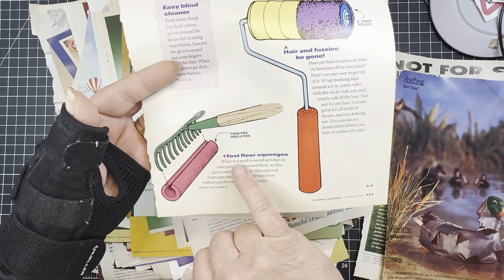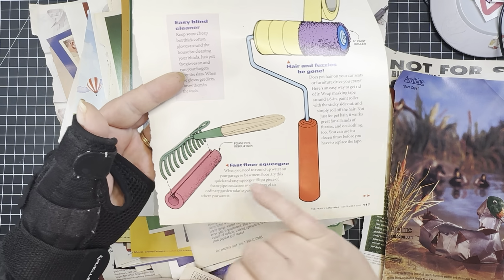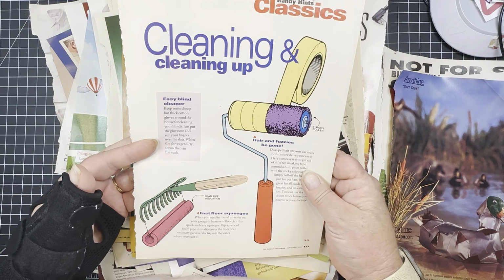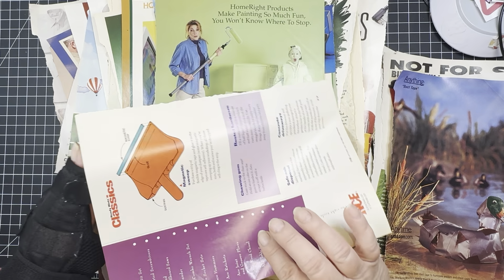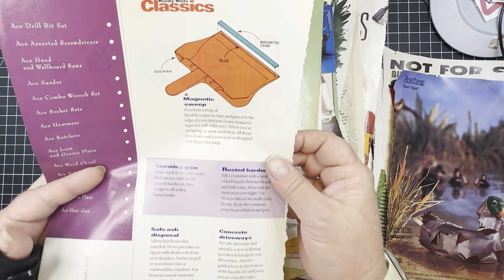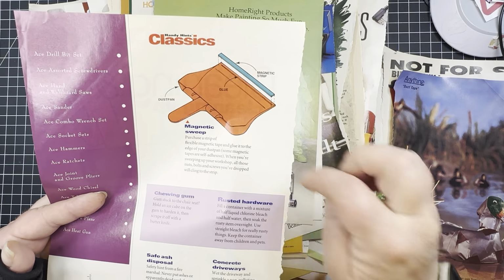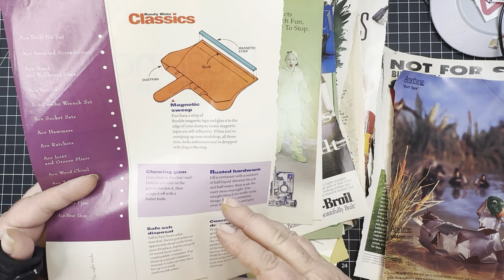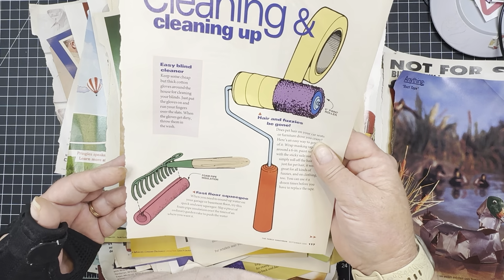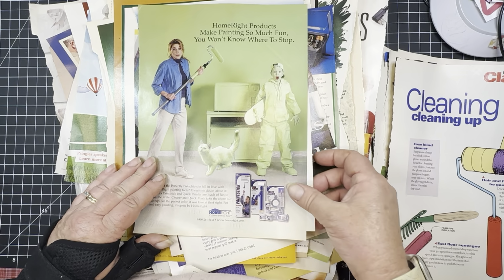And then this is a fast floor squeegee. Put a pool noodle on a rake and you can squeegee your floor if you happen to need to squeegee your floor. So I kept them because while I was showing my niece, I thought they were pretty cool. Oh, and then here's a magnetic, you put a magnetic strip on your dustpan. And I guess if you need to, you know, if you have some staples or metal. But I think for now I'm going to put them in my Gluebook fussy cut images.